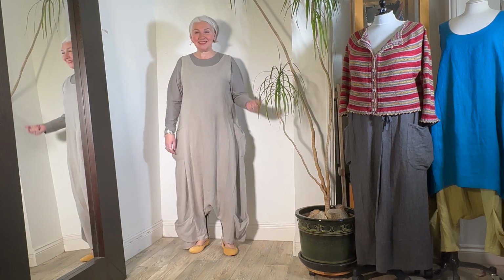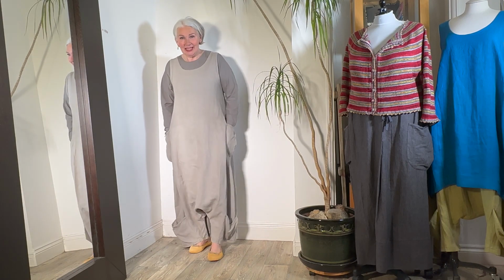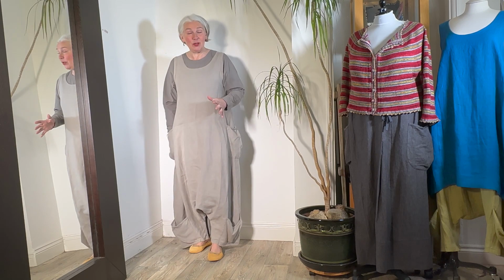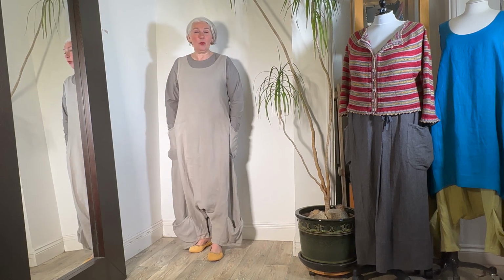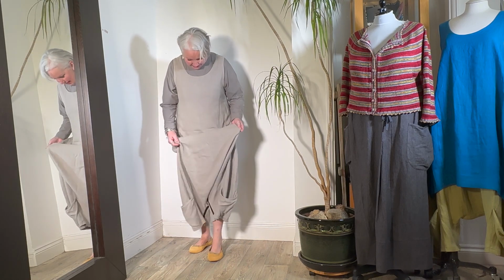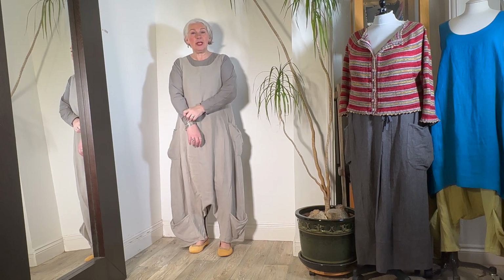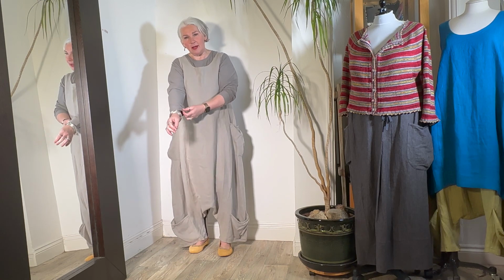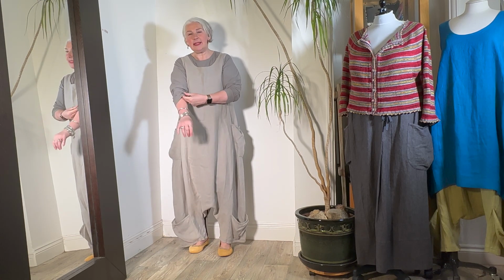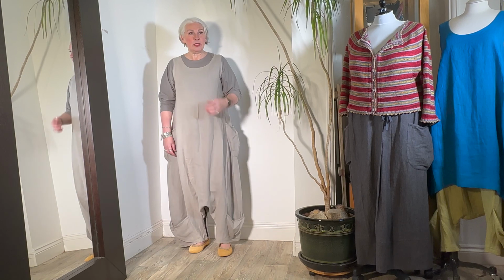Here it comes. This is the Playsuit in the natural undyed linen. It's slightly lighter than a brand new one because this is my own and I've been wearing it for months already. And of course it's been washed loads, so the effect of that is visible in the natural linen. That tends to go slightly lighter with lots of washing. And sometimes, not always, the natural linen has a slight yellowness to it, and it seems to be losing that as it gets washed more. I don't know exactly what causes it, but just to let you know.